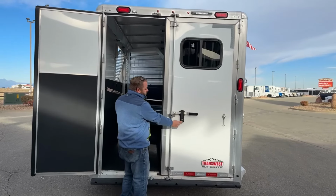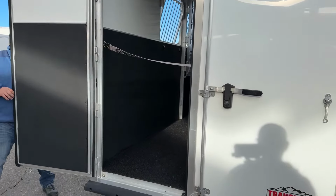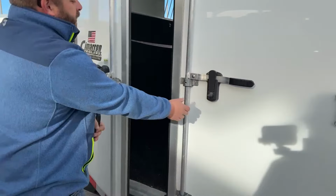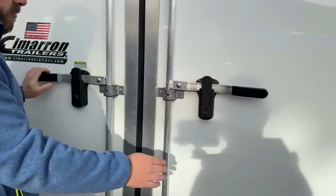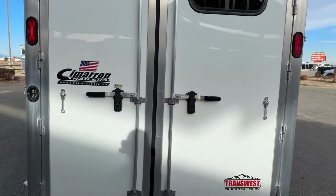So if you did want to store, or you were at a hotel overnight, something like that, inside the stock compartment or the horse area of the trailer, you have the option to lock these up completely tight. And again, like I said, you'll get a master set of keys with the trailer, and you'll have the ability to lock up even the stock compartment.